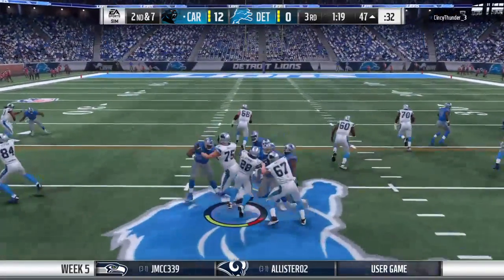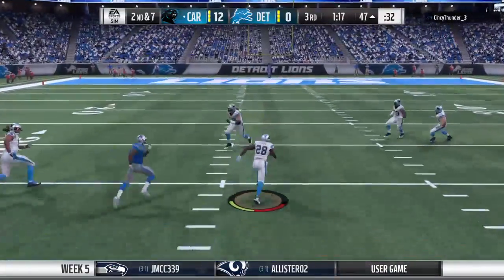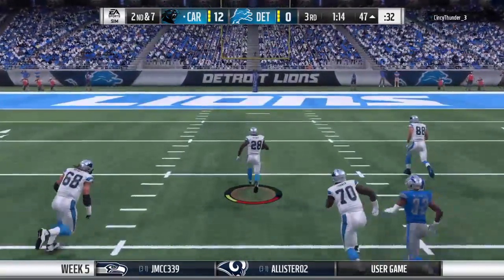They keep it on the ground again to Stewart. And an alley to Rock. There goes Jonathan Stewart.